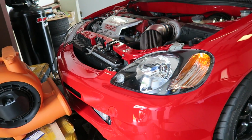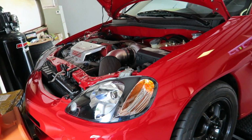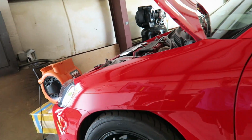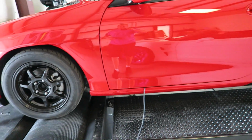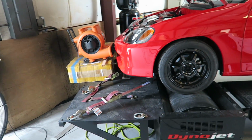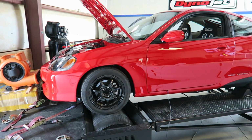Now, you don't want to drive the car any more than you have to with that drive shaft taken away because it will not spin the input of the rear diff, and it could cause a problem. So we're going to limit the amount of driving we do here. I'm going to go over the tune.